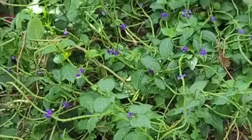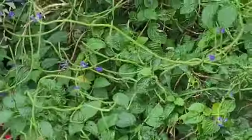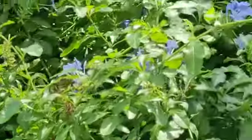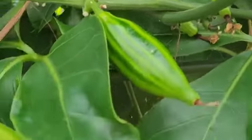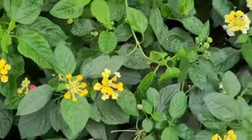Apart from flowers of Stachytarpheta jamaicensis, this particularly blue flowering herb also attracts butterflies. And Jatropha integerrima, Impatiens walleriana, and Plumbago capensis. This is another Seiguria, Amazon cucumber. It has cucumber-like fruits and small red flower. Even Lantana, Impatiens.